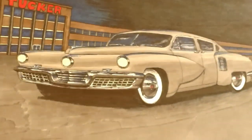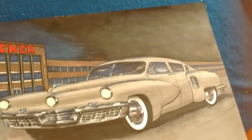I want to find the right angle to show it to you because of the lighting in here. As you guys know, I have a small apartment. I'm just a poor man, but rich in culture and respect and class. And so here is the drawing. Here's the drawing. There we go. There she is.